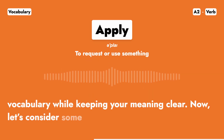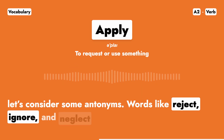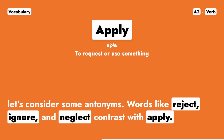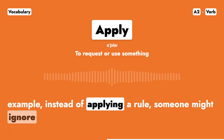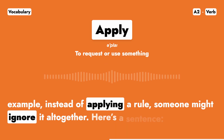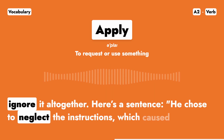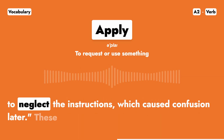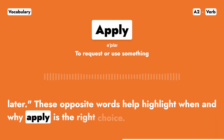Now, let's consider some antonyms. Words like reject, ignore, and neglect contrast with apply. For example, instead of applying a rule, someone might ignore it altogether. Here's a sentence. He chose to neglect the instructions, which caused confusion later. These opposite words help highlight when and why apply is the right choice.